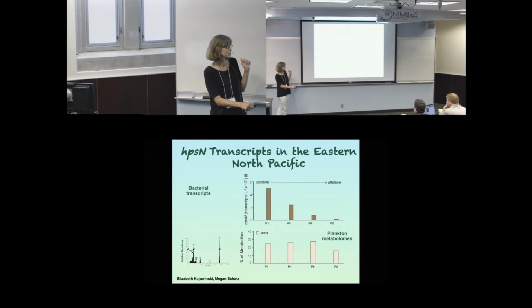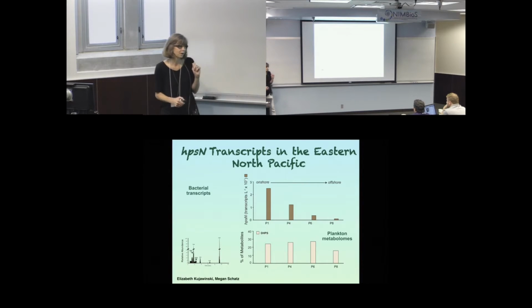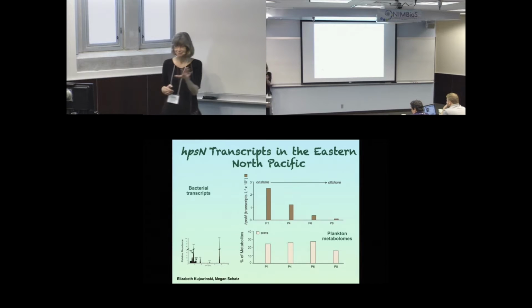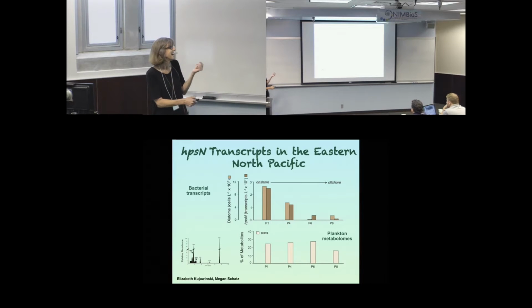And then as we go offshore, the numbers of transcripts drop down. There was somebody on the ship who actually still looks through a microscope and counts and identifies phytoplankton. And so amazingly enough, we also knew what phytoplankton were present at these samples, at these stations. And these are the counts of just the diatoms now. And so it turned out that we were really lucky.